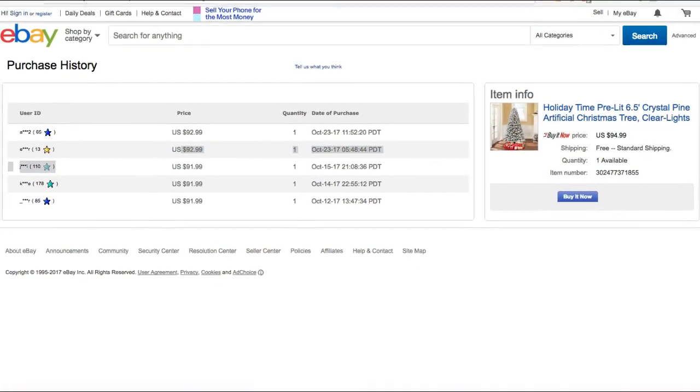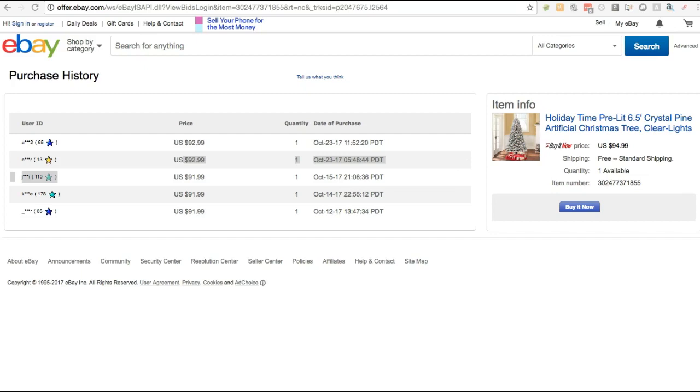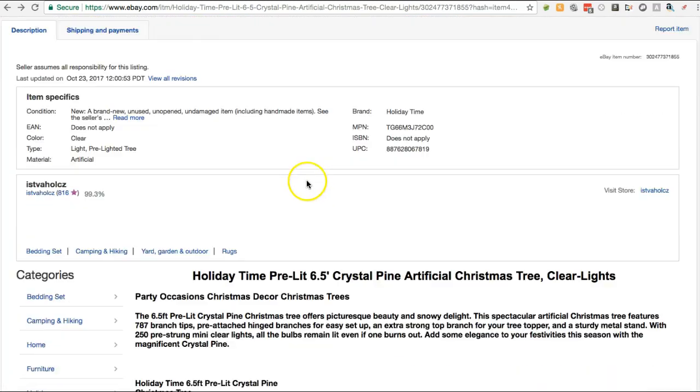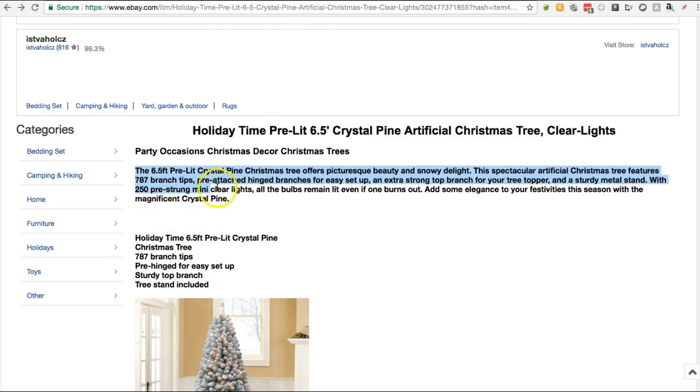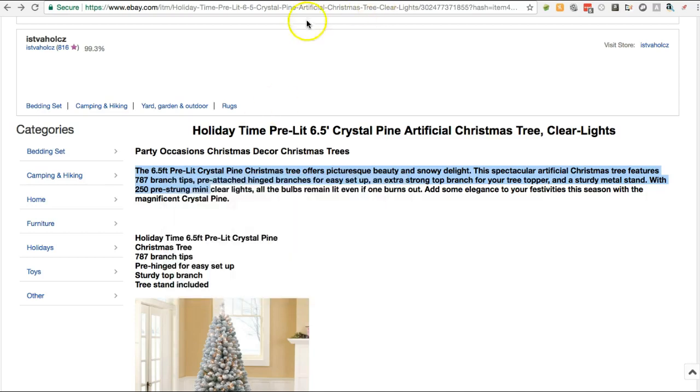Let me go back. Okay, so this thing has been sold so many times. Let's check. I believe this is a Walmart tree. What I do is just highlight and then right click on the mouse, and then search Google.